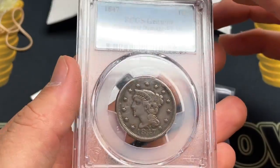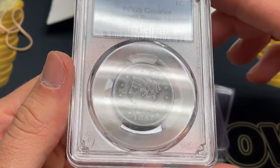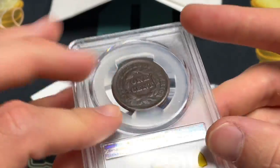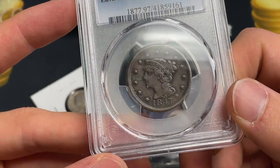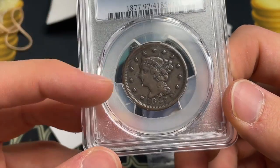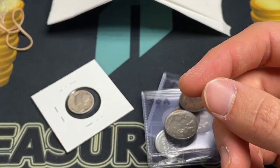But here, I thought that this was a really good buy at $17. I got a VF Detail 1847 Coronet Head large cent. I would pay $17 for this coin all day. I think it has a really nice look to it. It's got a little bit of environmental damage, but you can hardly tell, and I might not even pick up on it if I was just looking at it really briefly. So I thought that was a good buy.